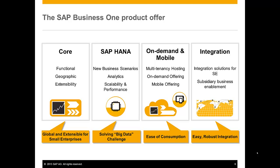On top of that, we deliver the SAP HANA in-memory database technology. That gives you the ability to not only handle very large amounts of data and also process your transactions very, very quickly, but as I mentioned, it gives you the ability to cope with whole new business scenarios that, because this technology wasn't available in the past, you would never have been able to look at. It delivers analytics, and of course, with that speed and size of data, it delivers scalability and performance. We deliver SAP Business One both on demand and with mobile applications.